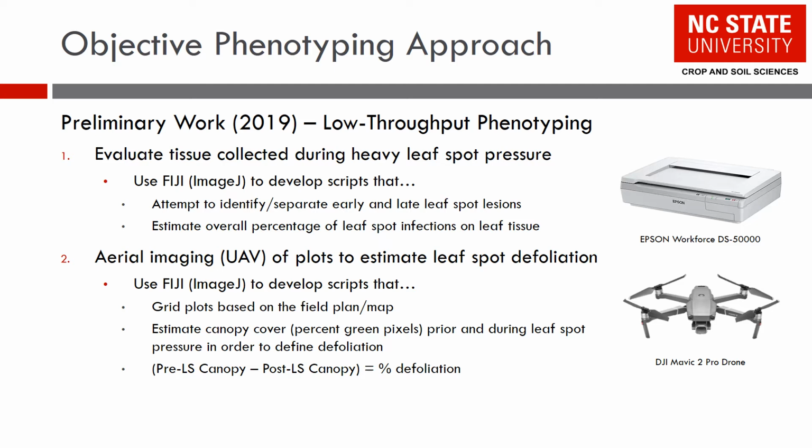So what we wanted to know is, one, could we effectively scan the tissue collected and differentiate between early and late leaf spot using the images alone? And in addition, could we then use the tissue scans to estimate an overall percentage of leaf spot infections on leaf tissue? And then two, could we track using UAV imaging over time the relative canopy loss due to leaf spot infection that could be attributable to defoliation?